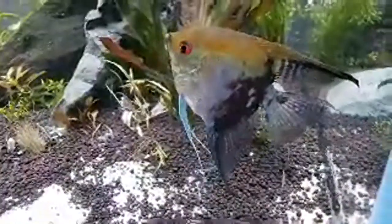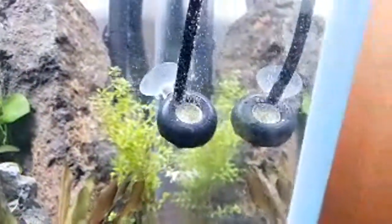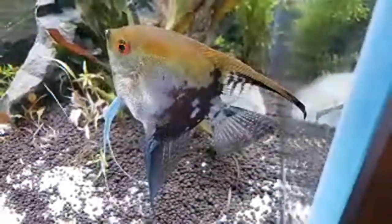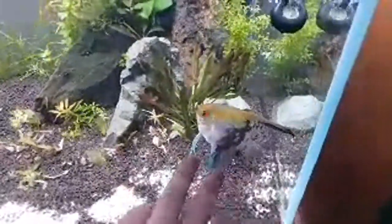So he's been hitting his nose, but he's also getting more blue and he's extended his fins more. Right now he's in a scared position because I'm filming him right nearby, and I think he's scared of the new CO2 being set up today. But he's a good boy. He's full grown, and I'm just so torn if I can't find another fish with such beautiful blue.